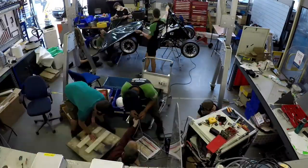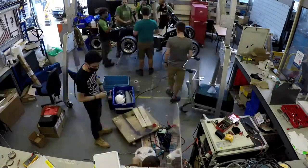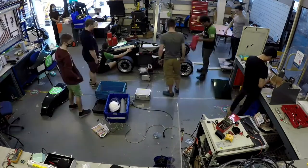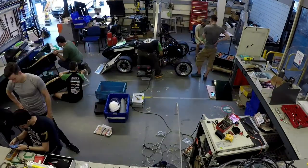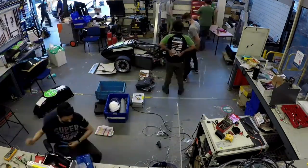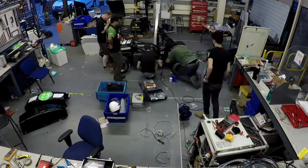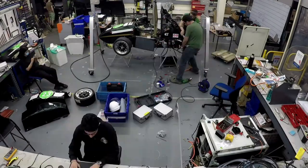All of the parts in the car need to be either designed and manufactured by our team members or chosen from ready-made options. Our creative engineers make most of the parts in-house, from the chassis to the battery.